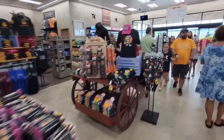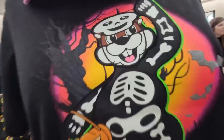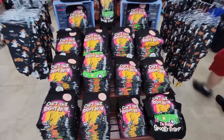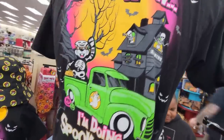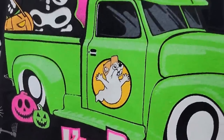Okay, enough about the Bucky's on the truck, because I just discovered that Bucky's also has Halloween. Look at this goodness. Actually, we're gonna start up here where they have Halloween Bucky's shirts. What in the world? Look at this. Right when you come in the door, a whole ton of Bucky's Halloween shirts. Look at this. It says, "Can't talk right now. I'm doing spooky stuff." There's a haunted house with skeletons and even a Bucky in a truck. Oh my gosh, look. There's a Bucky ghost on the truck.